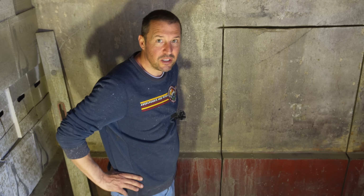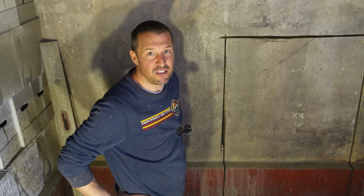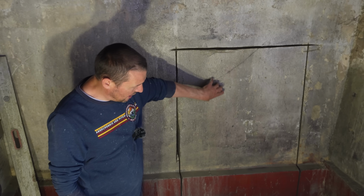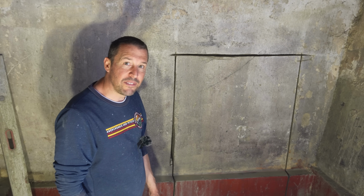As you can see, we are doing some heavy masonry work in England. But today, we're going to be getting into this old wine vat.